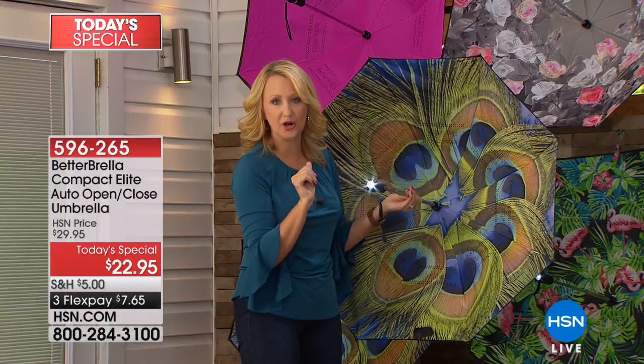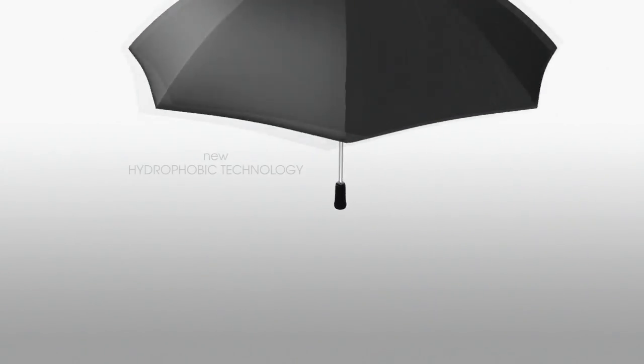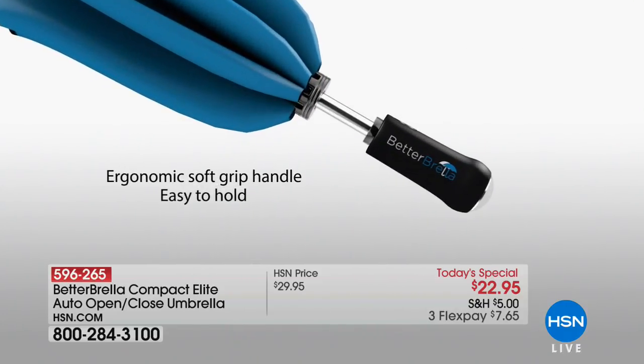So now you can find your car keys in the bottom of your handbag. You can illuminate the pathway as you're walking your dog at night. Now you can see in the dark. So this is multi-purpose, multi-use. It's something that will get used, and we've created a better mousetrap, you know?